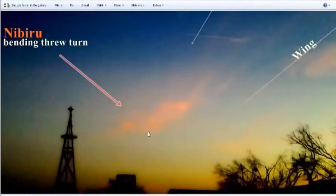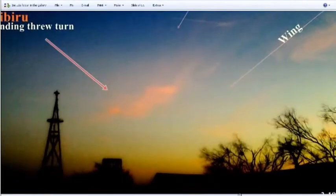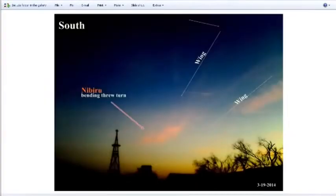This is just starting to go up, so it's creating that bend. And this is going from the southwest towards the east. This was on the 19th of March. So it's made a full turn, and it looks to be making another turn in just a little over a week and a half.